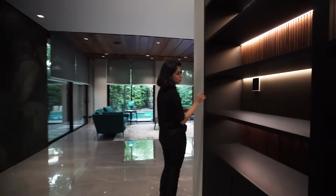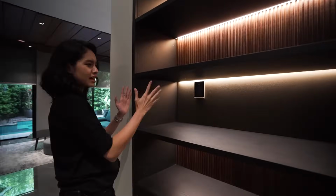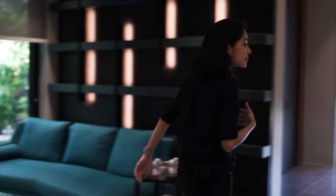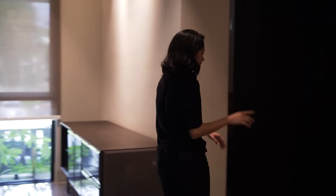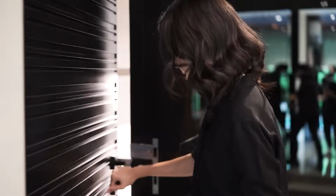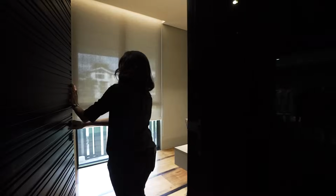Oh, and another, I like that it's hidden. If you had a stack of books here and it's just, yeah, it's hidden, that would be pretty cool. Okay, before we head up, check this area out. I don't know if you noticed, but there is a black door over here, and this one will lead you to the office. It's a huge door.